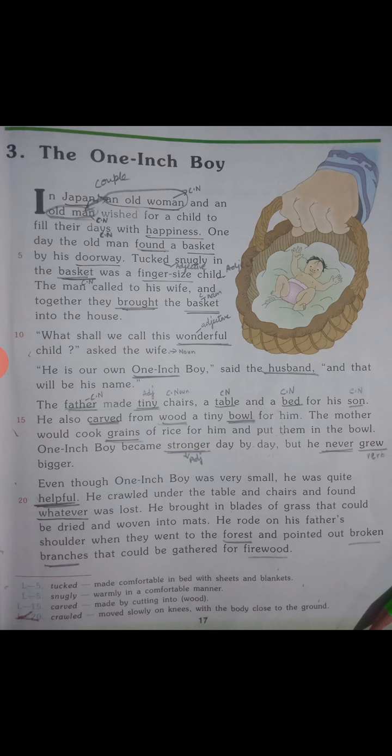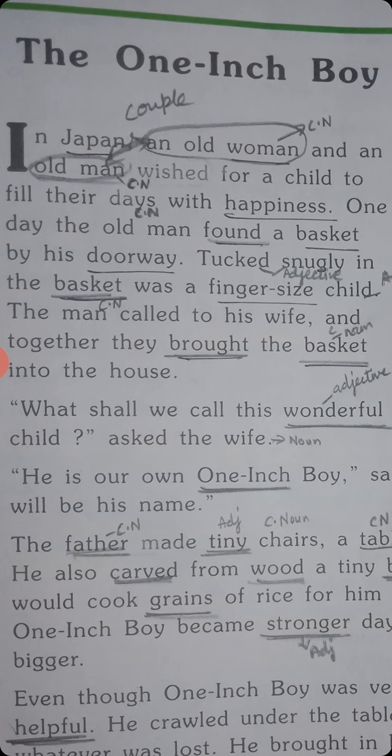With this, I explain this passage. Let me explain the grammar points. Japan. Japan is the name of a country, so this comes under proper noun. What is a noun, children? Noun is a naming word. So in this passage, I am going to explain common noun and proper noun. Proper noun is Japan here; woman, man, child, these all are common nouns.